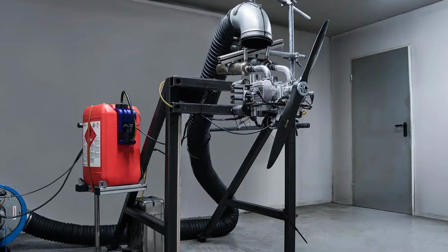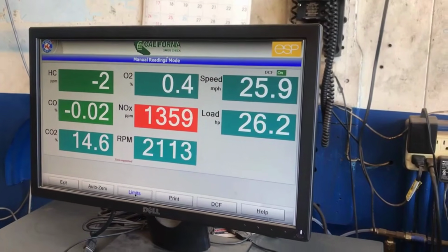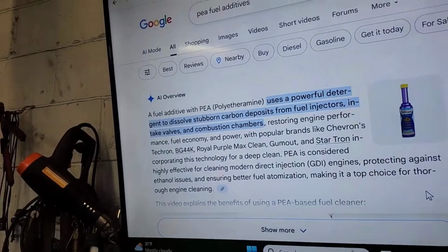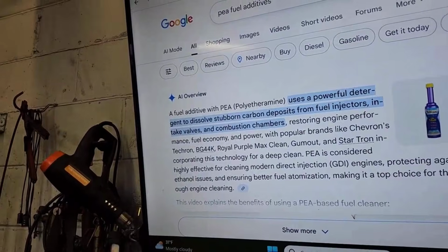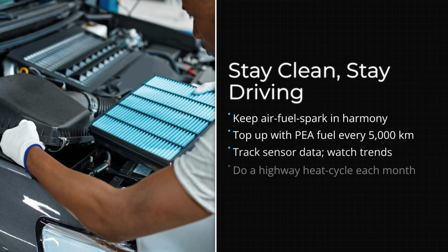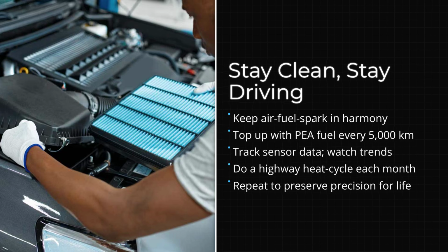Combustion is a chemical process, and chemistry can be managed. The key is timing and consistency. Introduce cleaning fuel strategically. Drive long enough for activation. Maintain supporting systems. Monitor results. Repeat periodically. This prevents deposits from hardening into permanent restrictions.